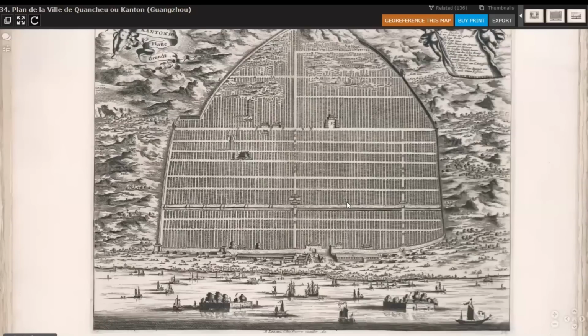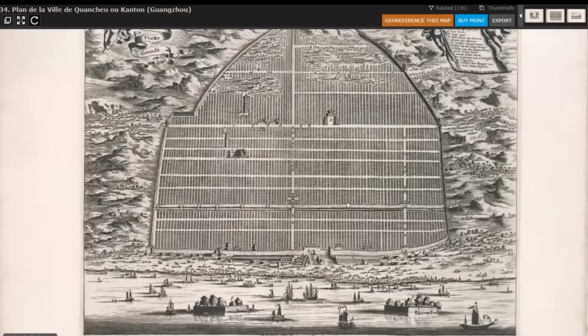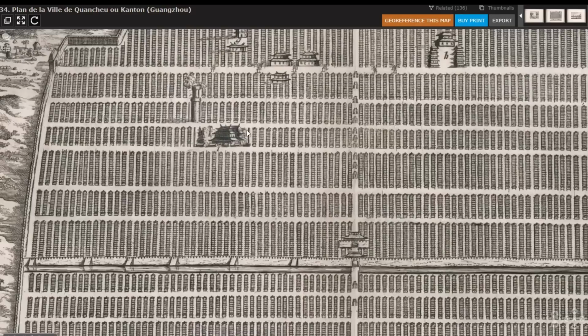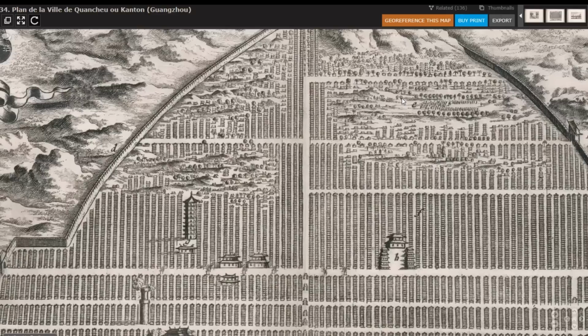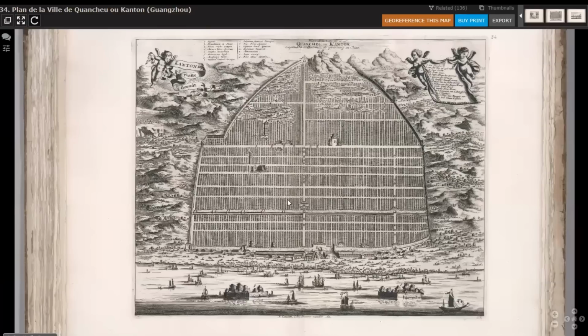And this is just a last picture just to show you the size of Canton. So this is what we were looking at before with all the roofs. These are all the houses. And look how it's set out. Perfectly set out in a grid. You can see the massive oversized buildings are put in here, the towers. Looks like they got a bit of parkland up the end here, but look at the amount of houses. Big, massive walled city in China, 1670.